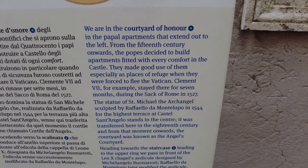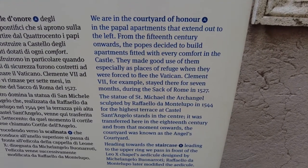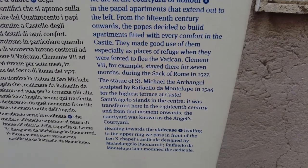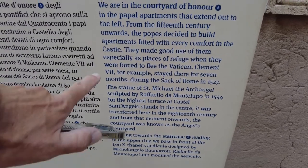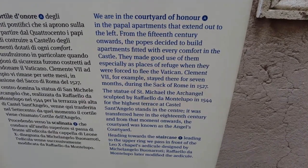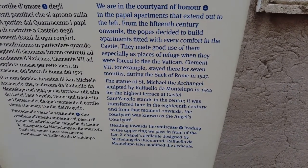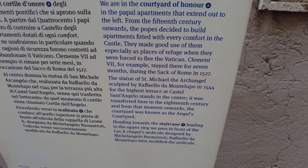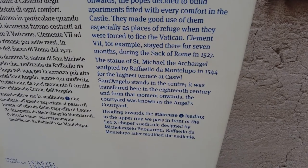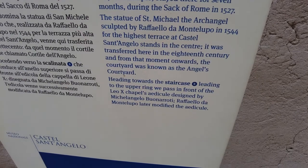We're in the courtyard of honor in the papal apartment that extended out to the left from the 15th century onward. The Pope dedicated the apartment, fitted with every comfort, in the castle. They made good use of them, especially as places of refuge, where the popes were forced to flee from the Vatican. Clement VII, for example, stayed for 7 months. See, that wasn't bad. During the sack of Rome in 1527, the statue of St. Michael the Archangel, sculpted by Raffaello in 1544 for the highest terrace of the Castel Sant'Angelo, stands in the center. It was transferred in the 18th century. Okay.